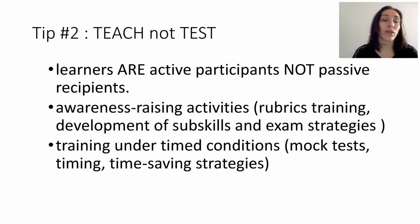This could be different: teaching them time-saving strategies, constantly using timers in class, training students to take mock tests. Mock tests are simulation exams. So whatever exam you're preparing your students for, it's a great idea to have a mock exam for them.